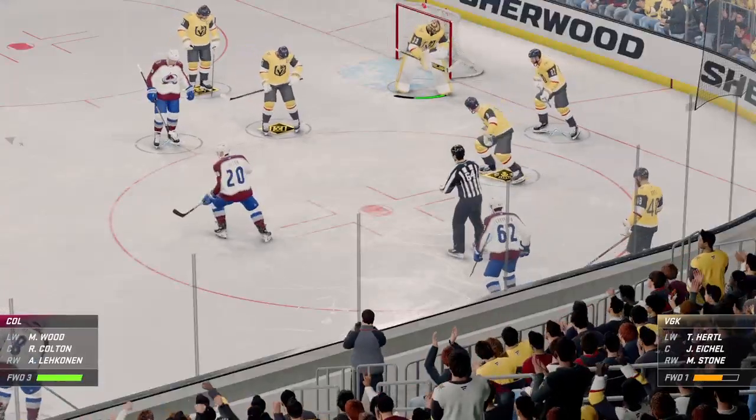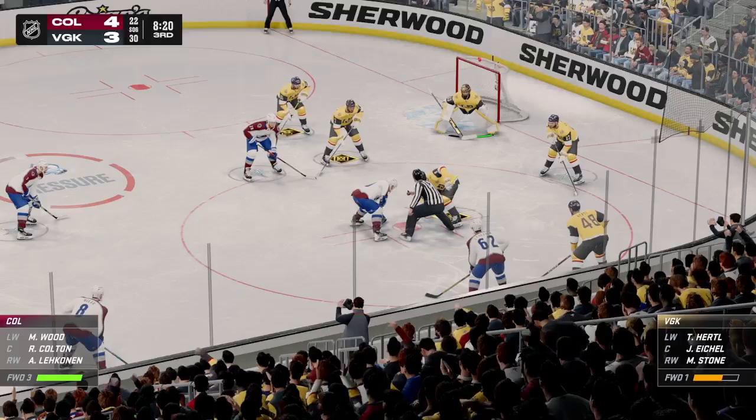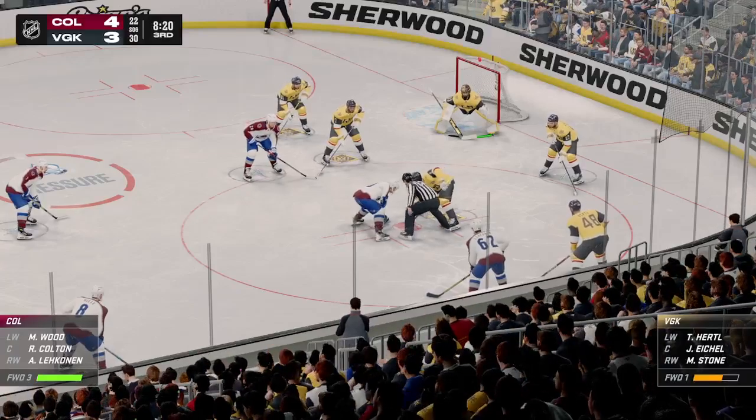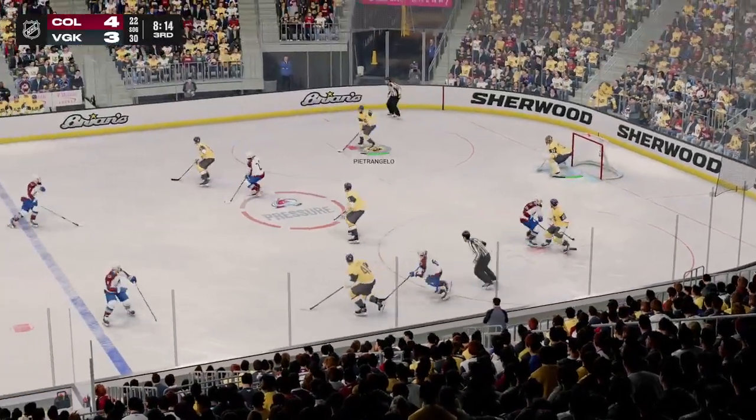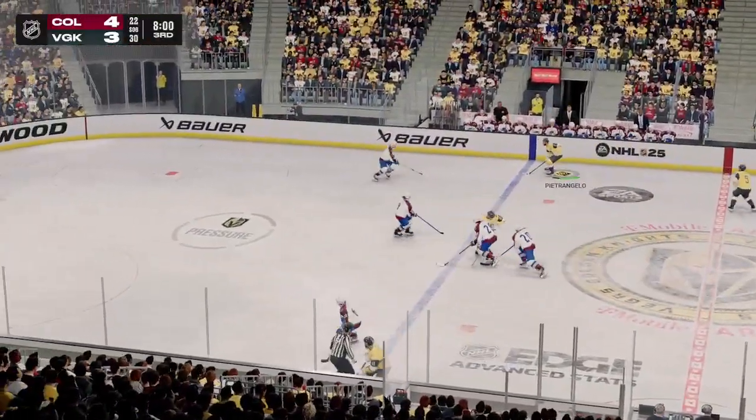Past the midway mark of the frame. It's a one-goal game at this point. 4-3 is the score. Vegas has the puck here off the faceoff. Petrangelo's taking it from his own end.